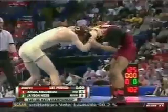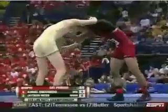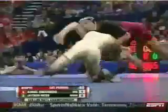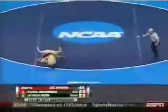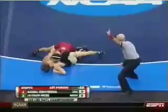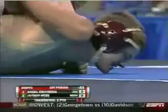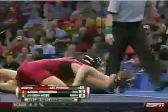Escobedo finishing 4th last year, Ness finishing 5th. Then Ness ran off 30-some straight matches, met Escobedo in the Big Tens, and got beat. And Ness didn't fool Escobedo there. Bad shot. Escobedo trying to score off the counter, and he gets it. A very important takedown for Angel Escobedo right there, because he does not want to be underneath Ness.